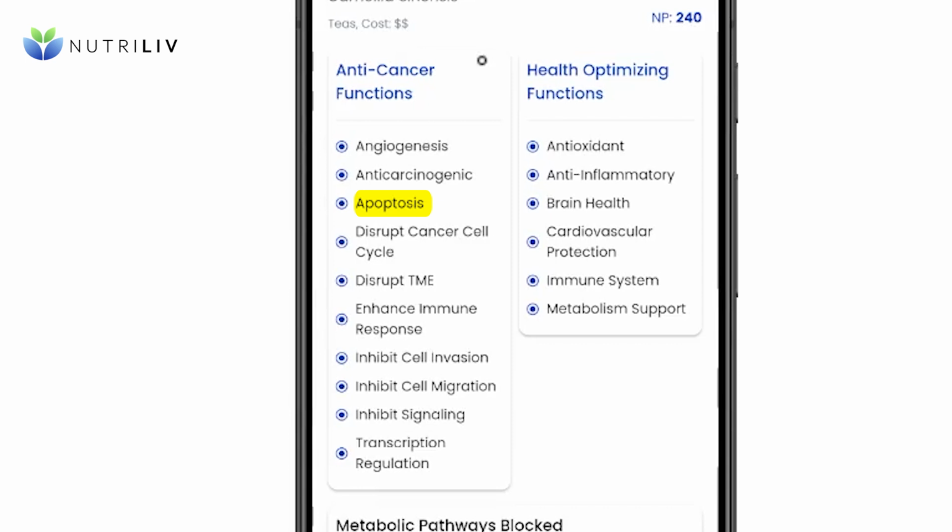So there's a lot of anti-cancer functions here, but the last one I'll hone in on is disrupting the tumor microenvironment, which we can see here is shown just short as disrupt TME. So the green tea catechins help disrupt the tumor microenvironment by reducing inflammation, modulating immune cell function, and altering the extracellular matrix composition, which collectively impairs cancer cell growth and spread.